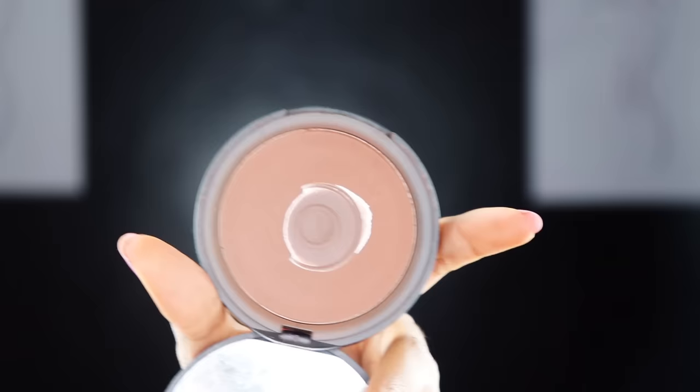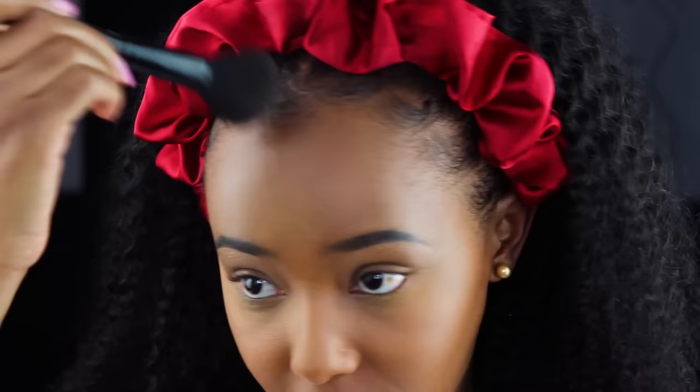Now to set where we put the darker shades, I'm going to go in with a darker powder. The powder that I'm using is by Sleek, the shade rubbed off such a long time ago. So you just go in there and set your contour shade or your bronzing shade. Make sure you go into your hairline, especially here, that way you can't tell where the foundation starts and ends. Again on your cheeks like that and down here.